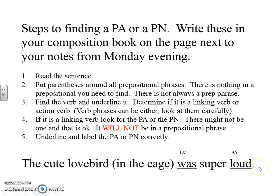There are steps to finding a PA or a PN. It says to write these in your composition book on the page next to your notes from Monday evening, but I'm not going to make you because I'm going to make you write the sentences that you're going to do. I will put these notes up in the room. Number one, you should read the sentence. Makes sense, huh? Number two, please, please, please put parentheses around all prepositional phrases.